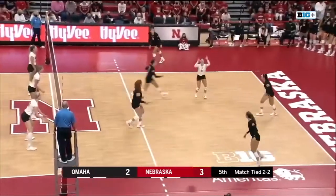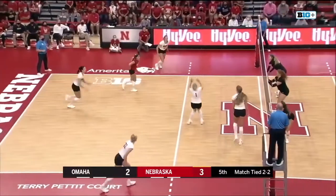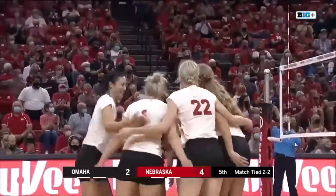Line drive serve, Rodriguez, bad pass by Fairbanks, gets it back, left pin, big rip, good block touch. Husker volleyball up 1 in the fifth, outside Kubik, good ricochet, and McCormick unable to bring it back. Big Red by 2, 4-2, set 5.